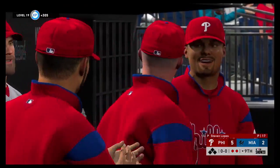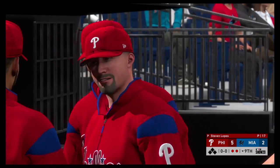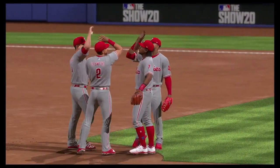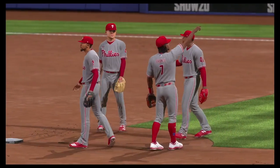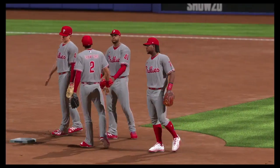Phillies have come back to even up this series at a game apiece as this ball game is over. Anytime you can win a game, let alone on the road, you have to feel really good about yourself. It's not easy going into that other team's ballpark and coming out with a win, but they did just that. 5-2 the final score tonight.